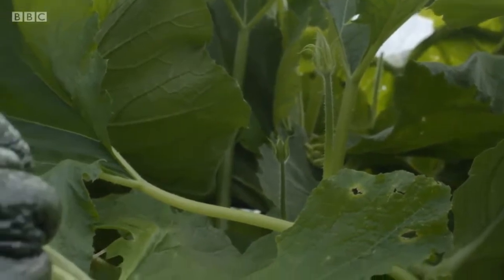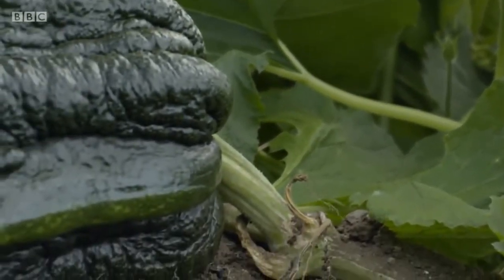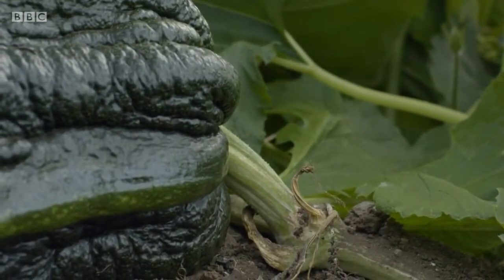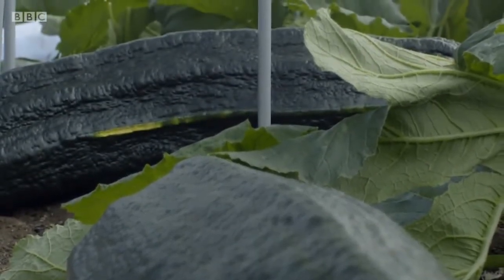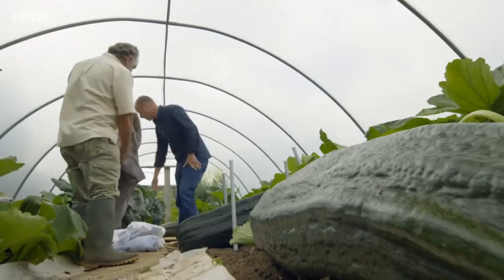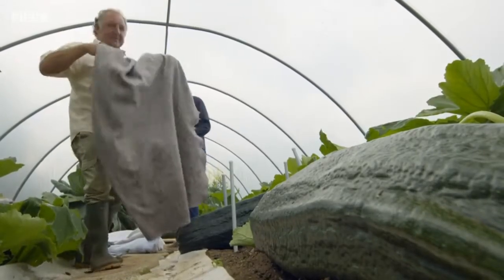Now, why do you blanket them over? Skins get so hard with direct sun on them, they grow so quick and they just burst open. The energy's got nowhere to go. Nowhere to go, that's right. Are we covering them up? Yeah, we better. The sun is coming out. Okay.